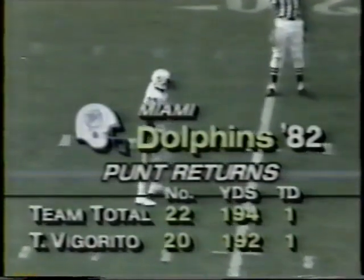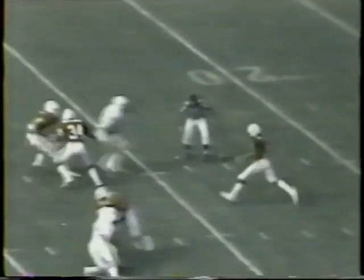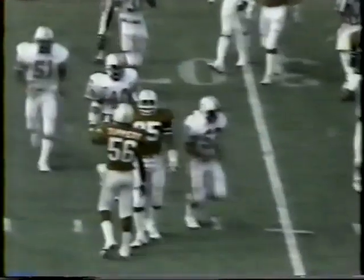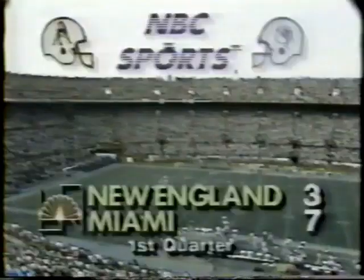Rich Camarillo to kick. Tommy Vigorito, of course, injured last week, ran back every punt for the Miami Dolphins except 2 last year, including 1 touchdown. Mike Clayton at the 12-yard line. Clayton to the 20. And he'll return to about the 26-yard line. Darrell Wilson was there for the New England Patriots. A 57-yard kick by Rich Camarillo. So the kicking duel is underway, and we'll be back.